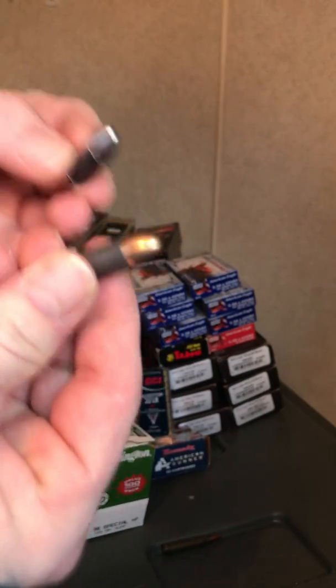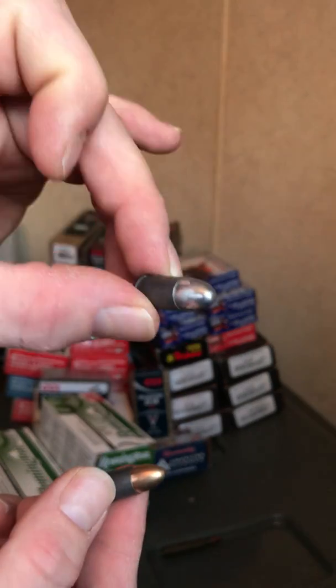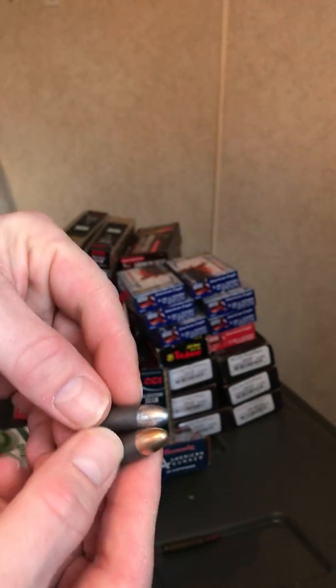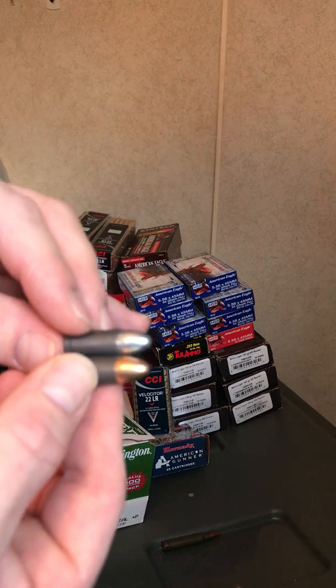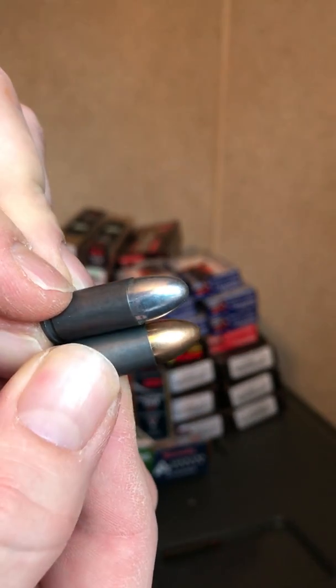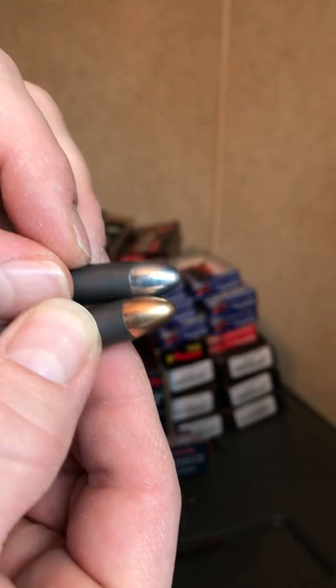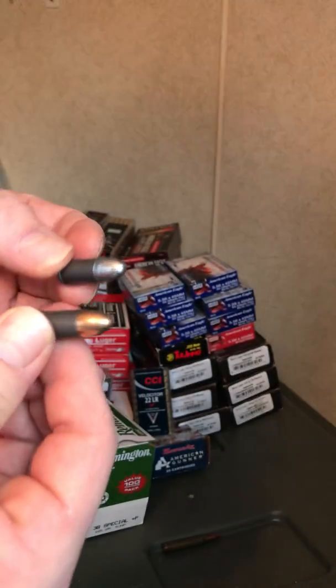But I know a lot of Tula ammo has all switched to the silver tip, and really it's the same. I mean, look at that copper plating right there. It's really copper plated, and it's so thin. Honestly, there's no difference.